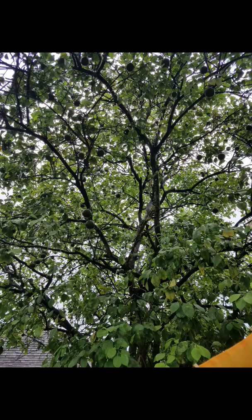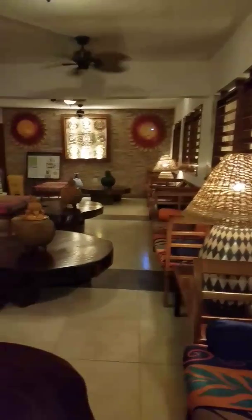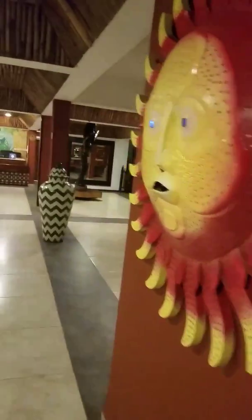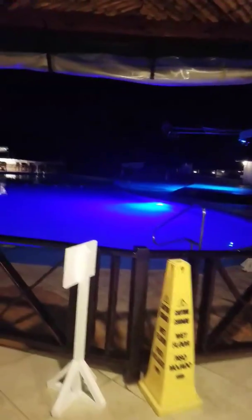So this is just pictures of the beach, the activity board, some things to do at the hotel. And this was actually on my way to dinner. So I just kind of stopped and did a little tour of the hotel. As you can see, this has a lot of seating, so this will be perfect for a large group of people, a nice little meetup spot for everyone. So yeah, this is the lobby of the Royal Decameron.